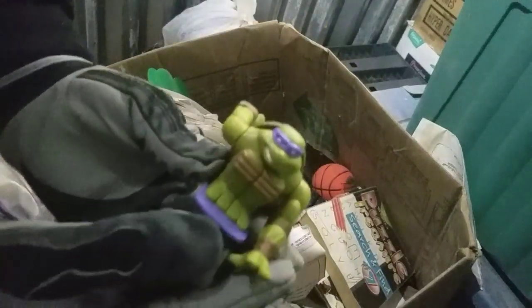Let's see what's in here. Oh, cowabunga, dude. There's the turtles that Witchcock's looking for. And this whole thing's just filled with all kind of toys. Happy Meal toys. It's Lion King. So interesting. Oh man, there's tons of boxes in here. Let's check one of these boxes. Interesting.